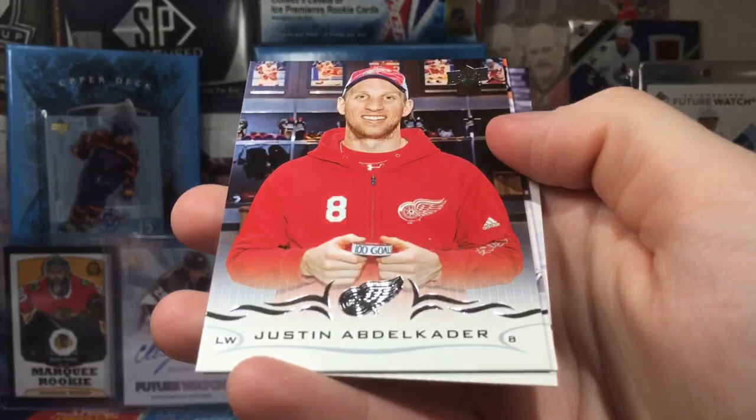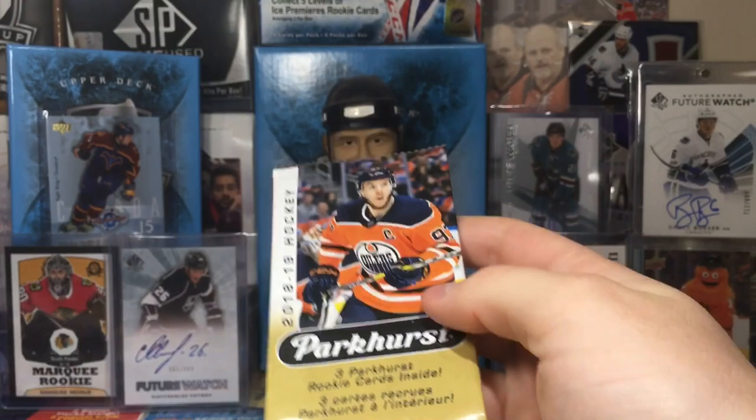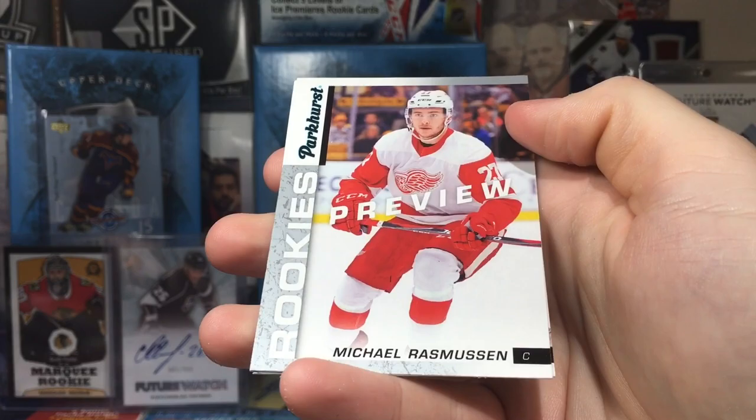Justin Abdelkader, Trevor Daly, and Tyler Myers. Alright, so there's Blaster 1. Here's Blaster 2. Don't forget the Parkhursts. Okay, move out of the way, other Blaster. I gotta open Parkhursts first. Andrei Svechnikov, Michael Rasmussen, Sam Steel. Alright, so that's the Parkhurst preview.